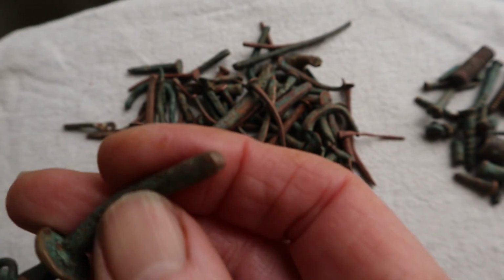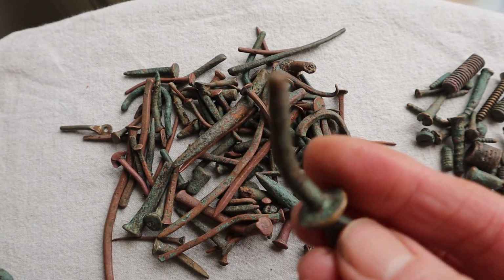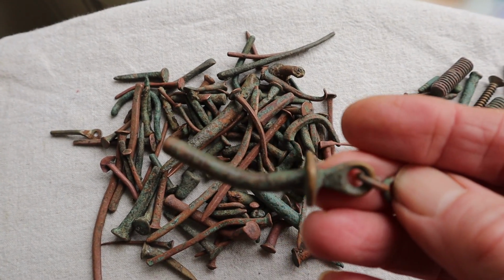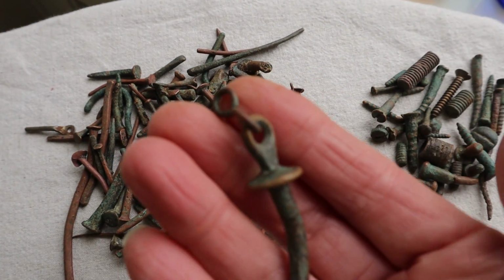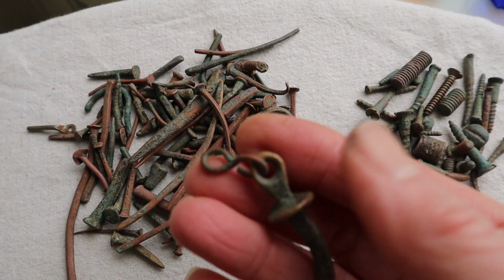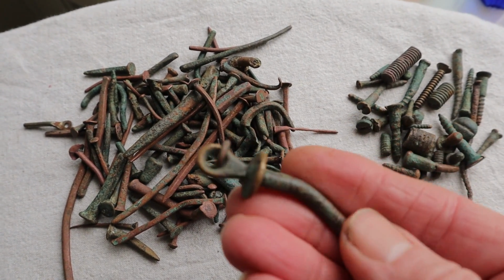Not sure what this is. Could have been screwed into something, holding something with a chain, maybe in a ship so it doesn't get lost or knocked over. Could be holding a plug into a sink. Yeah. Who knows?